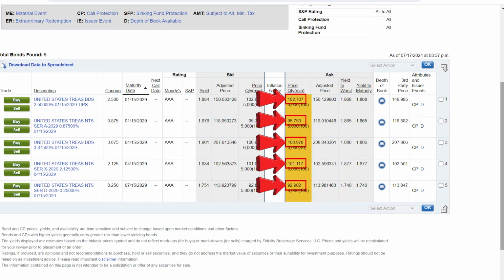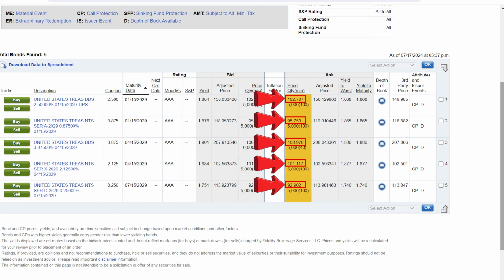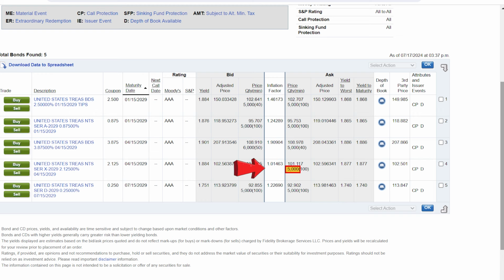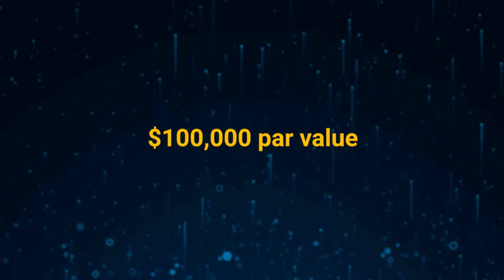Here is the price per $100 par value that I would have to pay, assuming I purchase within these maximum and minimum quantities here. And do keep in mind that while this is the price per $100 par value, these quantities here are quoted in thousands. So this 5,000 here means that the maximum purchase quantity available at this price is $5 million par value. And this 100 here means that the minimum purchase quantity required to get this price is $100,000 par value.